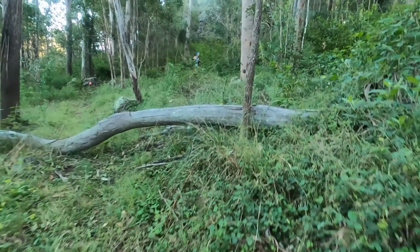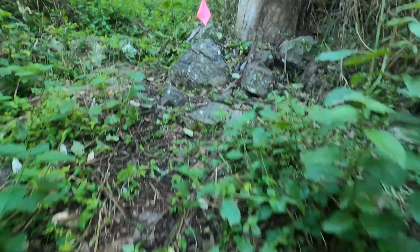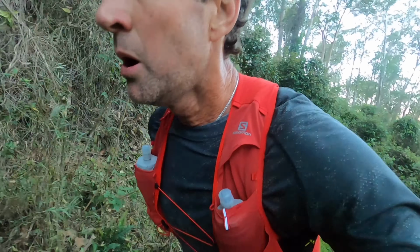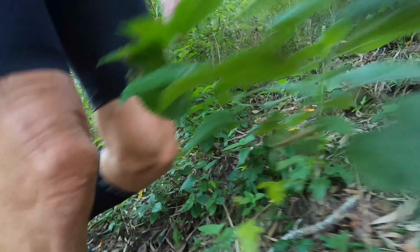Heart rate's about 3,000. This is the dude you saw there that I was running with. He managed to gap me already, and there he was again. We're both hiking up this section. I reckon my heart rate was up over 160. Trying to do a bit of power walking or whatever they call it. I'm not sure how successful that is.